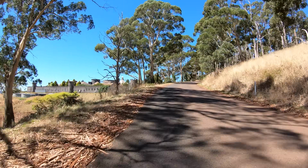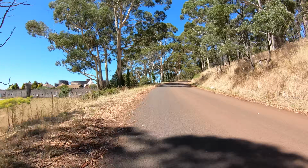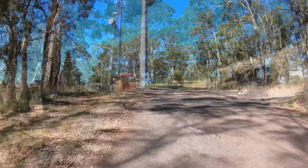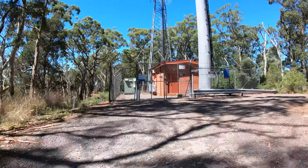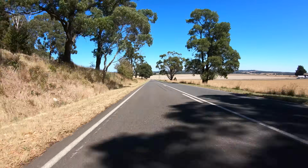And you are not seeing things. That is a medieval castle on the left. It's a tourist attraction here in Ballarat. But putting it to the sword, all the way at the top. So test 1 done. And into my favourite part, the descent.